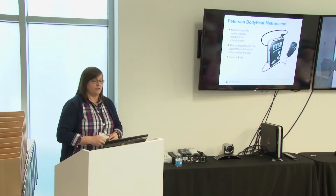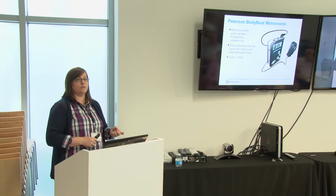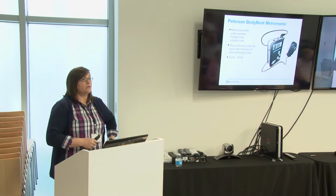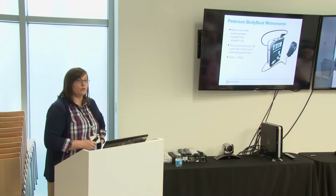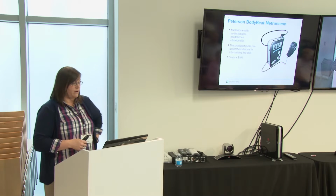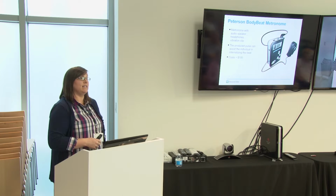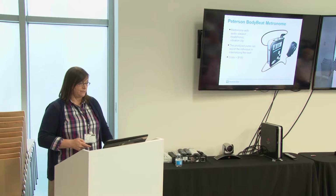This particular metronome, the Peterson Body Beat metronome, actually has a speaker and a vibration piece to it. So anytime you're freezing, you'll be able to actually feel that vibration into your hip, and it could help you get that sensation, that feedback to help you get going. I've never actually used it before, but there are some research articles that have used it in the past, and those individuals did have some success. This costs about $100.